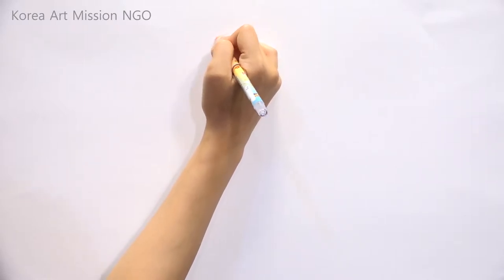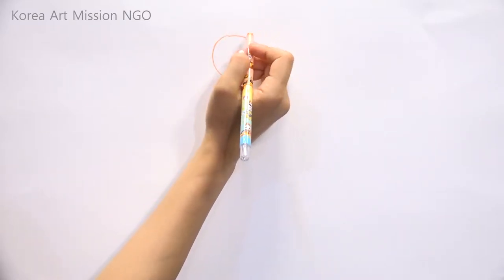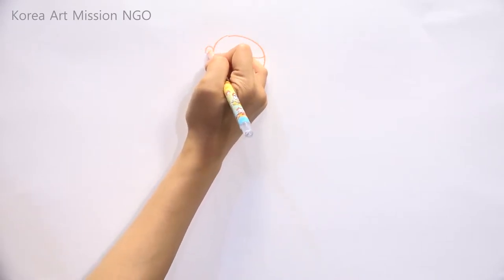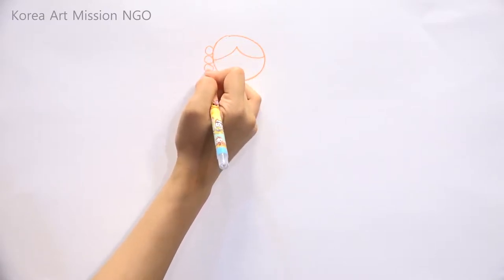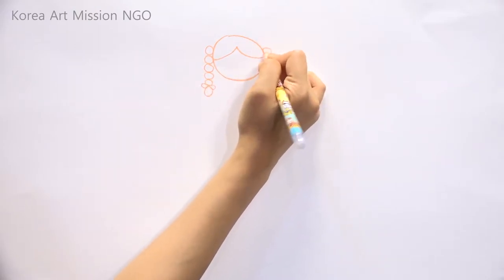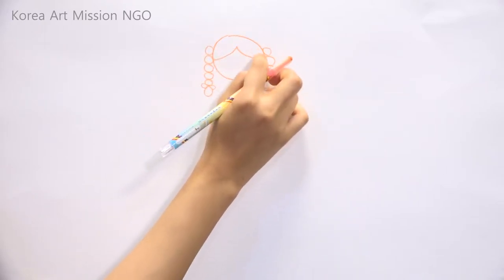Let me first draw a round face for the girl. I'll draw a circle like this, and I'll draw the bangs in the circle. I like to draw a bunch of hair next to this small circle. 1, 2, 3, 4, 5, and draw a drop, 6. Yes, the hair is beautifully braided.